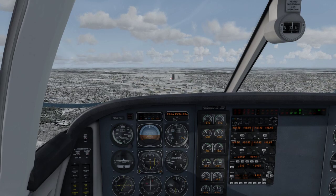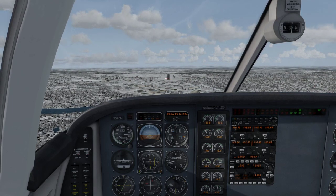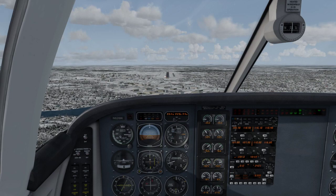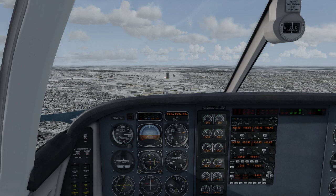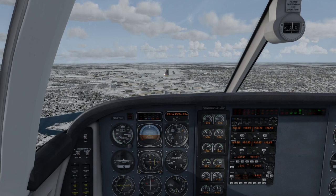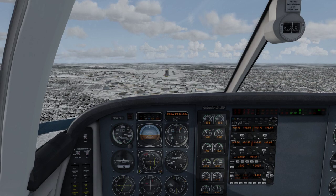Oh, there's some blinking lights. They're right on the threshold right now, so. All right, buddy. Can't slow down much more. I'm smelling a go around here, boys. Guy almost looks like he's there in like a lineup and wait situation.